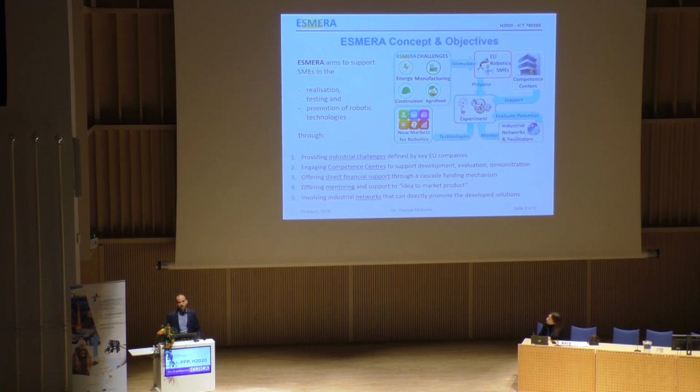Then we also provide them technical support. We provide them access to our competence centers that have a long background in developing and using robotics. So we also make our facilities available to them for experimentation. And we also support them in non-technical ways, especially in terms of business mentoring on how they can establish business plans, follow them, and eventually bring their product to market. So all this knowledge, we try to infuse it in supporting them in proposing experiments to solve these challenges so that eventually they can come up with new technologies that are as close to market as possible.